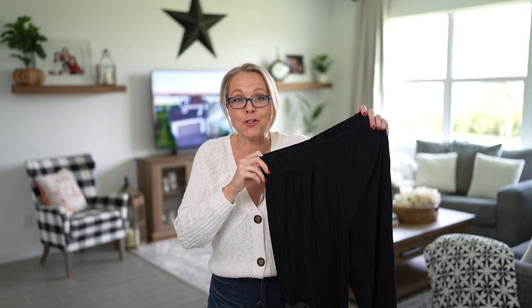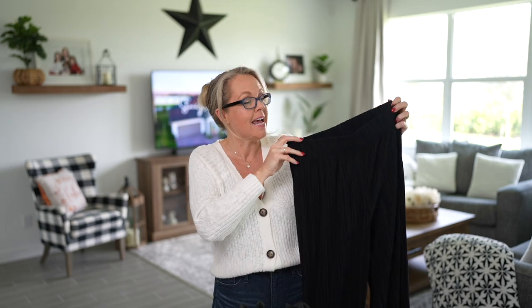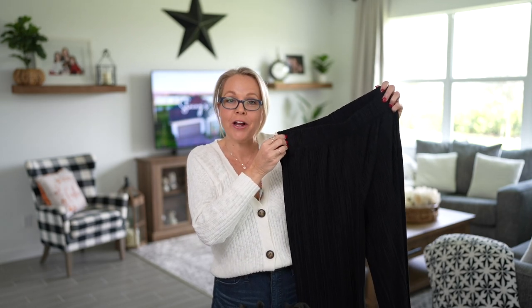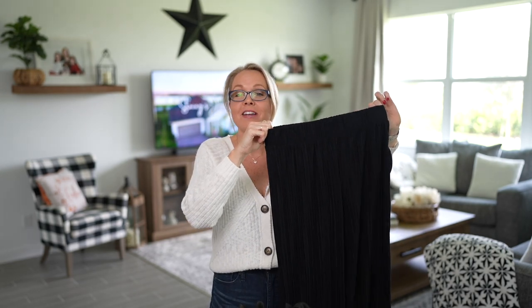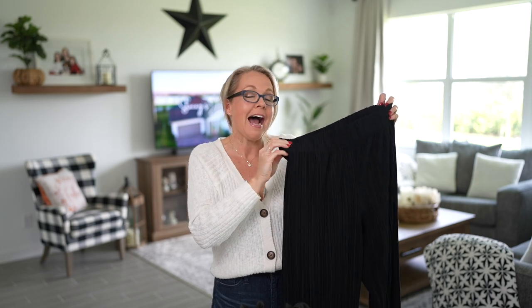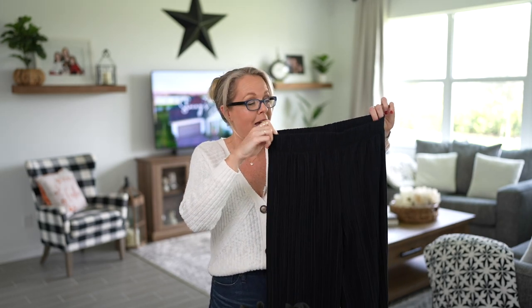That top from Time and True would go great with these crinkle pants from Scoop. Guys, these pants are just so comfortable. I think they're so flattering. They are a high-waisted, wide-leg pant. They are a crinkle type material, which I think is perfect for work. You could also wear this for evening wear or a date night as well. They have a nice elastic waist. I did pick these up in the color black. They're also available in a gray and a red as well.